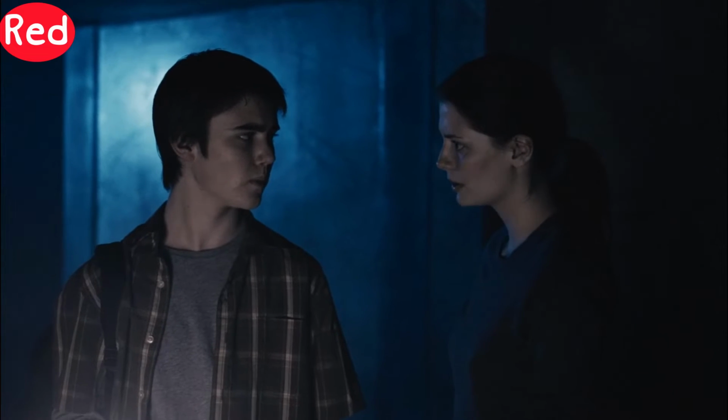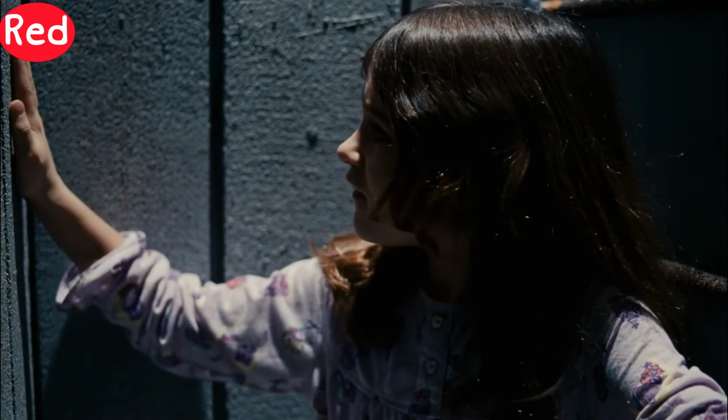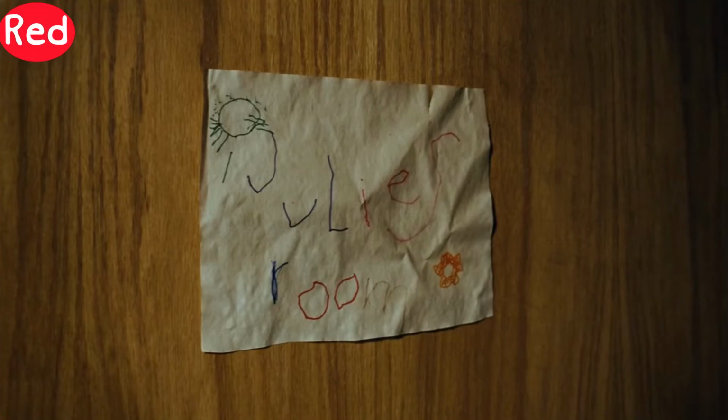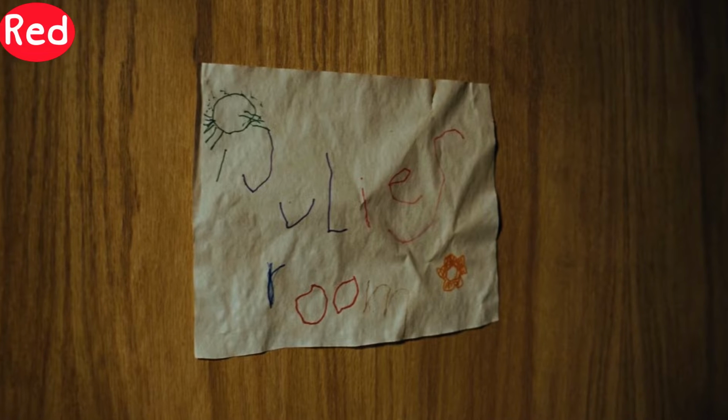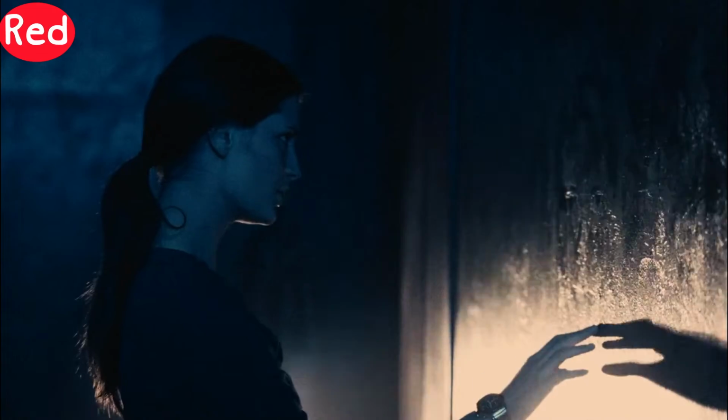Jimmy also informs her that out of the 16 victims, there was a small child named Julie. She was the child shown at the beginning of the film. She was also the child living in the room Sam saw before. Furthermore, Jimmy tells her that his father was also one of the victims. He then proceeds to show her the wall where his father was found.